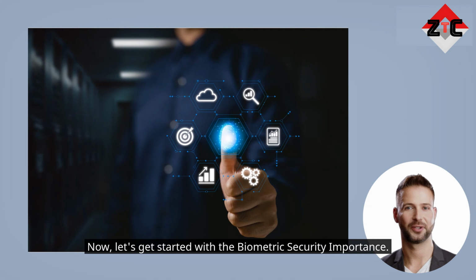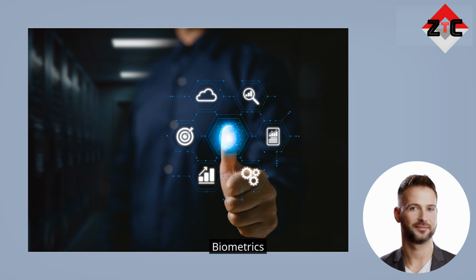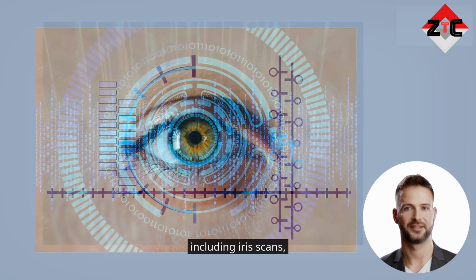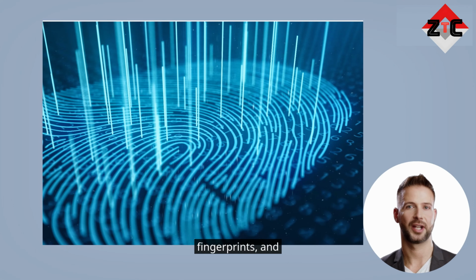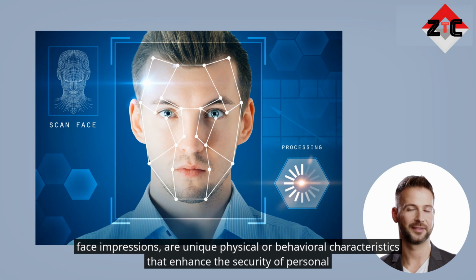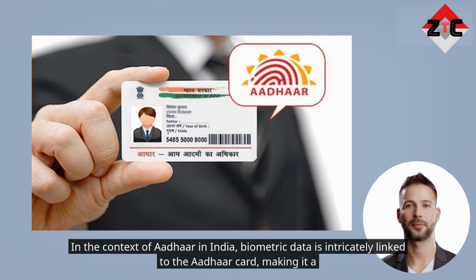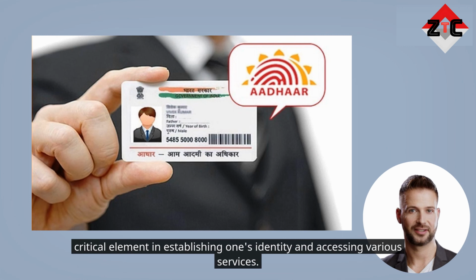Now, let's get started with the biometric security importance. When it comes to safeguarding our identity, biometric security plays a pivotal role. Biometrics, including iris scans, fingerprints, and face impressions, are unique physical or behavioral characteristics that enhance the security of personal information. In the context of Aadhaar in India, biometric data is intricately linked to the Aadhaar card, making it a critical element in establishing one's identity and accessing various services.